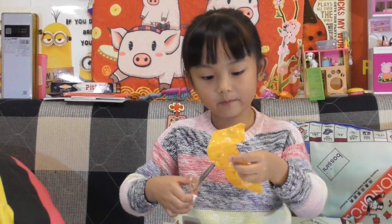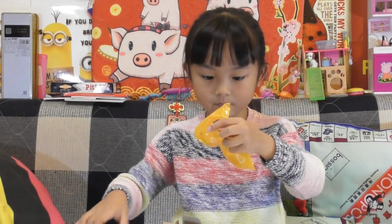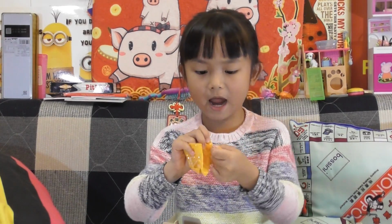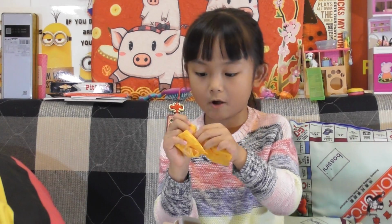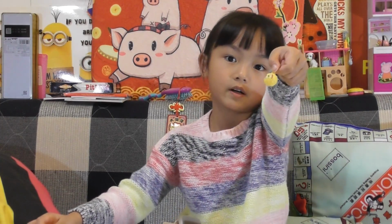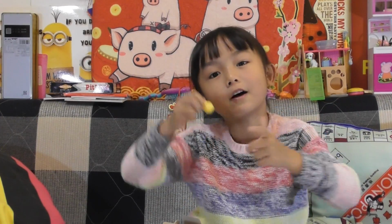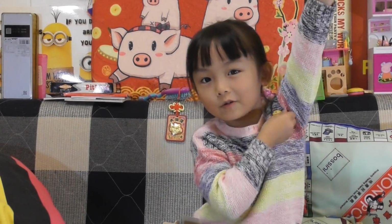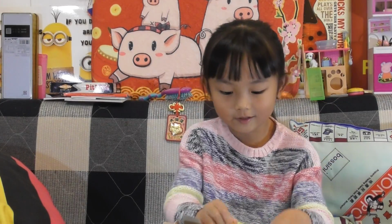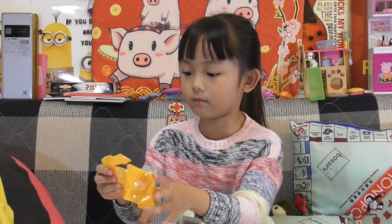Let's keep opening more, guys. I opened the gap very small. Oh, I think we got this one before. This is to clean yourself, you know. You put bubbles in it, you do like this. Yeah. Like this. It's a bathroom sponge. It's kind of spongy. Right.